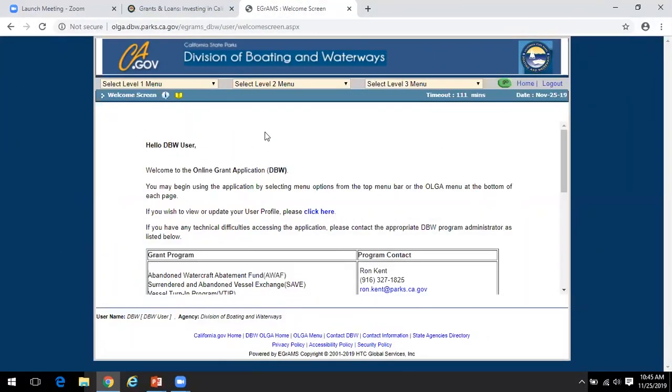So from here, you're on the welcome screen, you're logged in already, and you want to start a new application. A couple of things we just want to point out. The person in your agency who originally creates a grant application becomes the project administrator in Olga. This is a role Olga assigns for the person who creates the application. The project administrator, or PA, has complete authority of the application, including the ability to allow and limit the access of other users to work in the application.